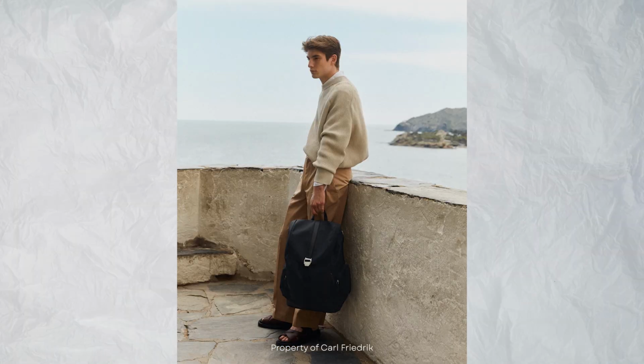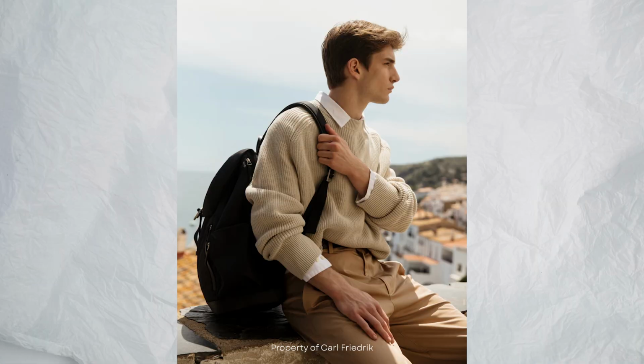One thing that sets Carl Friedrik apart is its focus on balancing form and function. This bag is marketed as an ideal companion for those who value style and practicality, so we're excited to see how it does in our real-world testing.